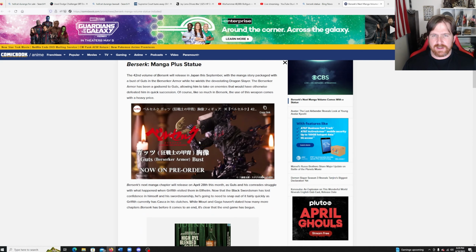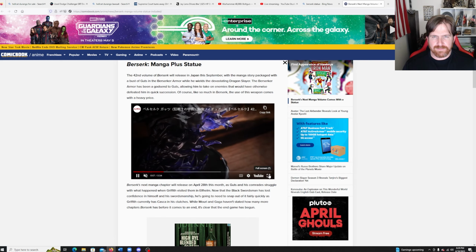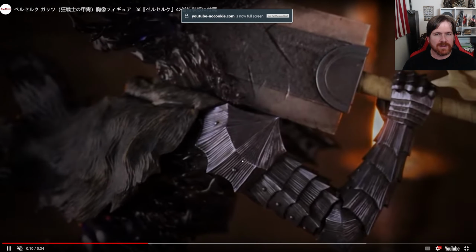Let's see here. We get a little bit of action. There you go. Check that out. Yeah, so it's like Guts is still wrapped up, or is part of the astral plane, when Shirke is trying to pull him back out of his crazy mind. You see how the Dragonslayer is wrapped up into it. And what's cool is that when the light hits it, it looks like you can see... Oof, that was very blinding. It almost looks like you can see through it.